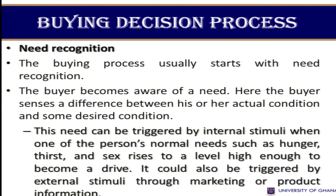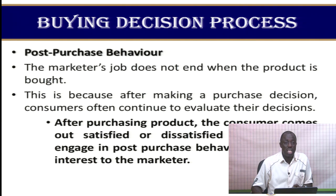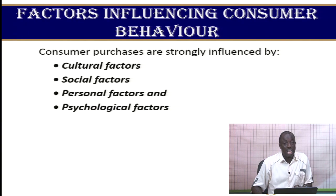Now, buying decision processes. So I said these are the buying decision processes: the need recognition, which I've done, the information set, which I've given here, evaluation of alternatives, which I've done also, the purchase decision, and the post-purchase behavior. But there are certain factors too that affect consumer buying behavior. You have the cultural factors. The culture of the consumer affects what he considers as appropriate to buy or not. Remember, we said the culture refers to the norms and the values that people accept, and is passed on from one generation to the other.